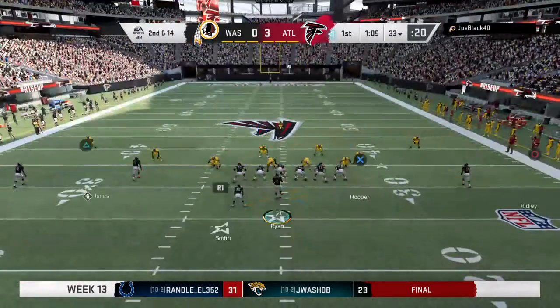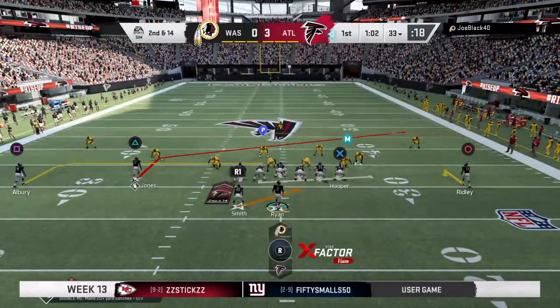Ready, blue 80. Smile 56. I'm coming, baby. I'm coming, baby. Woo!